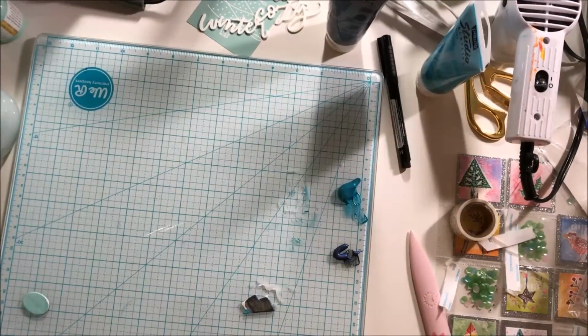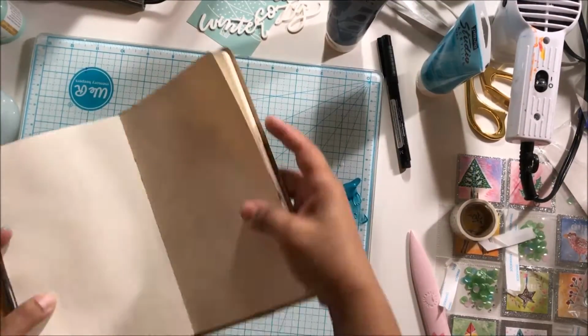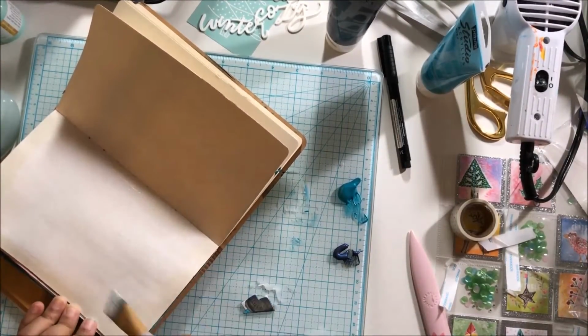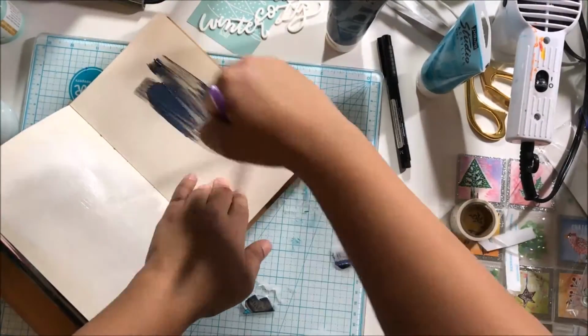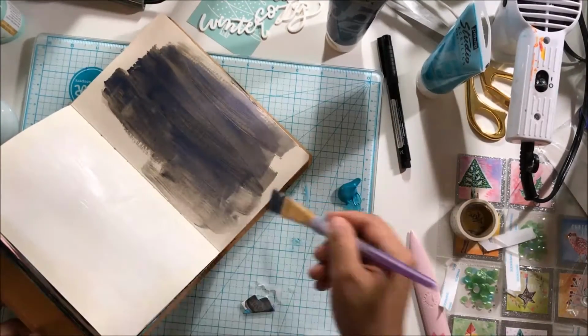So my goal with this is to tell the stories and not get crazy, spending a lot of time embellishing. I had already spent a good 20 minutes just figuring out the paint and everything for the layout. So that was it. I left this part in the video just to show you that I didn't let that paint go to waste. And I threw it in my art journal.